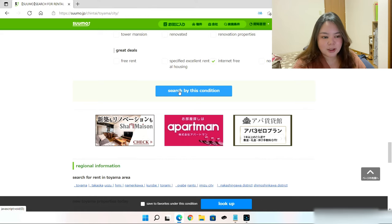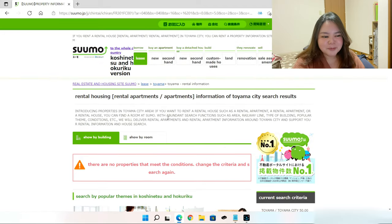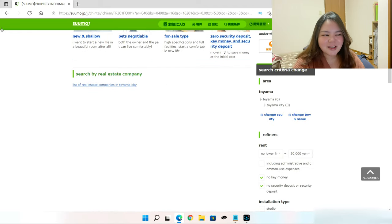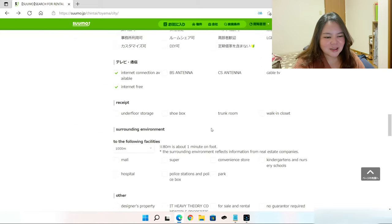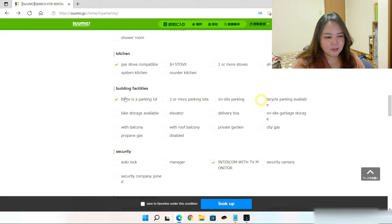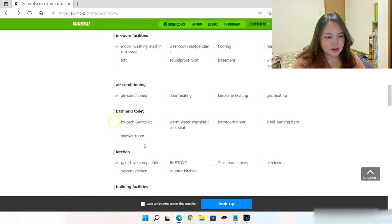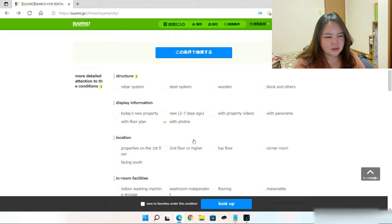let's start looking at the results. So search by this condition. Okay, so obviously there are no properties that meet the conditions. Change the criteria and search again. So maybe I was very particular with my conditions. Was I? I didn't think so. Okay, so we have to change a few things here. I wonder which ones. Okay, I don't care about these things. I mean, I do care, but I think most apartments have those. Anyway, air condition, I think it's important. I think that's automatic.